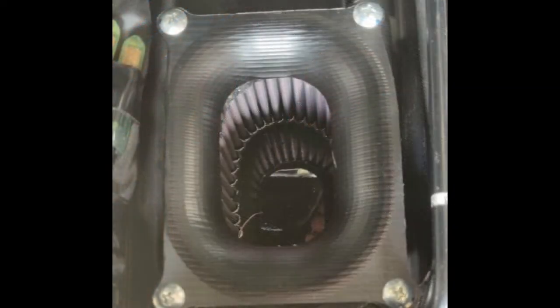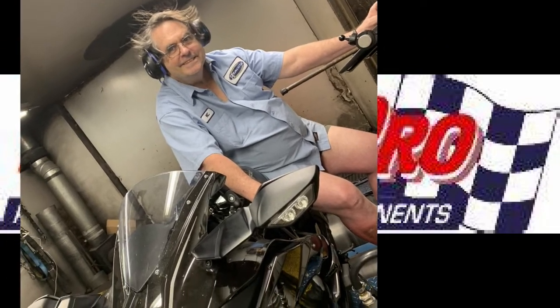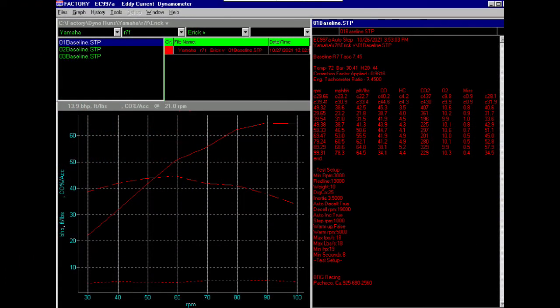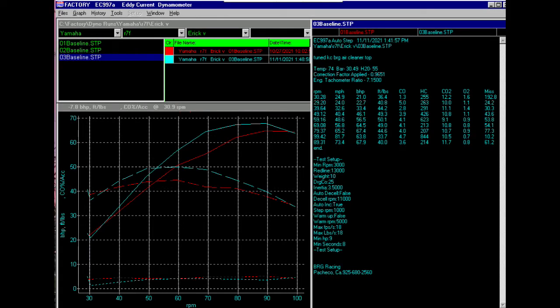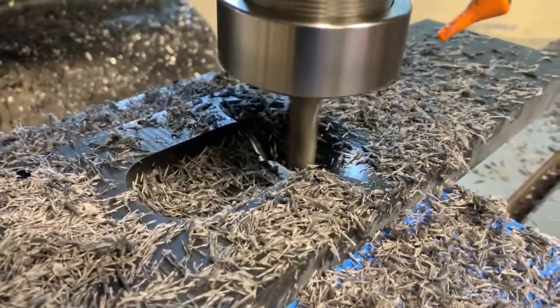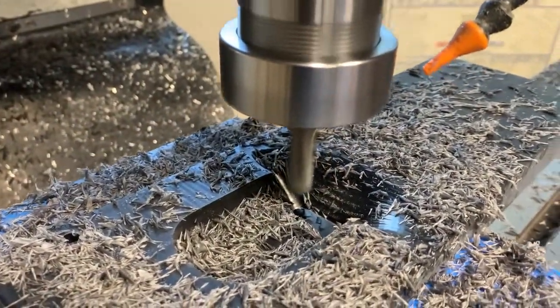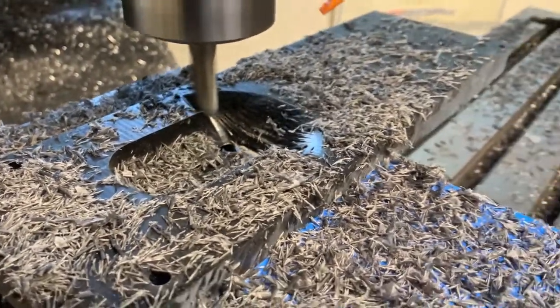Then, after a couple of hours on the BRG Factory Pro Steady State dyno, tuned by Casey himself, and bingo! The bike is running significantly harder than it was in stock form. After his test ride, Eric said, "Man, there's a night and day difference. This is the way the bike should have run stock from the factory."